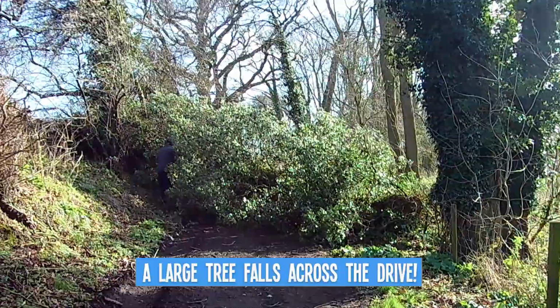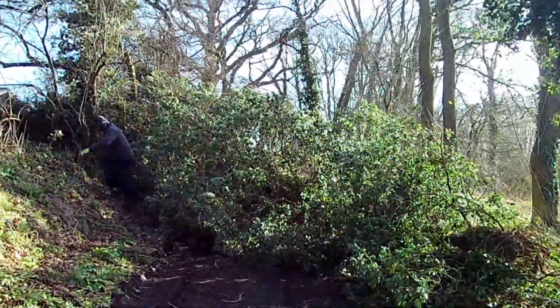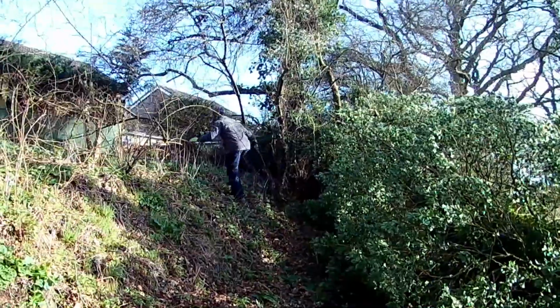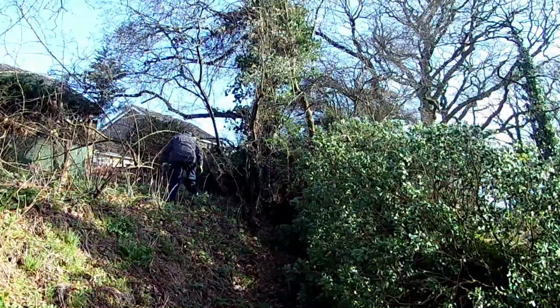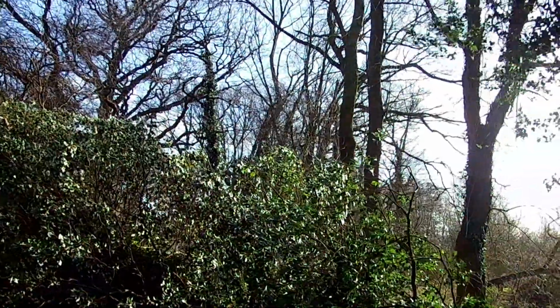Storm Ciara, and the drive is completely blocked. It came down yesterday, and Steve's just checking out how we're going to deal with it, but it's probably going to be later because it's still blowing a gale.